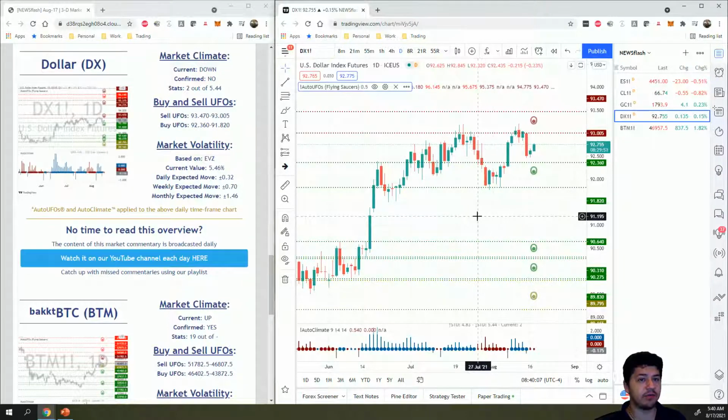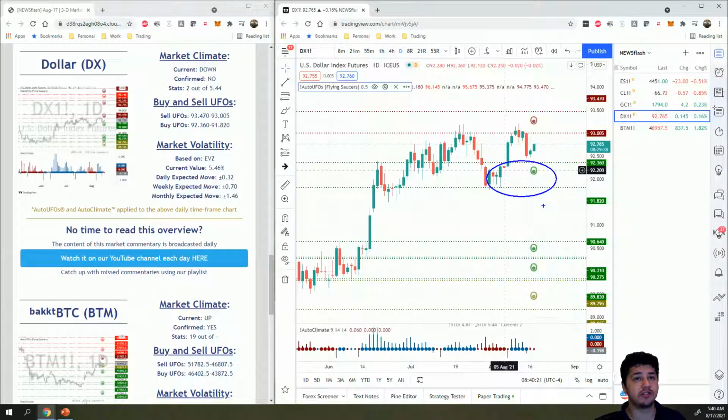As a matter of fact, we were actually in a down climate as of this candle, and then continued to be in a down climate up to this candle until we had this massive move on the 6th of August that invalidated the climate and pushed the prices higher. And in the process of doing that, created this UFO.